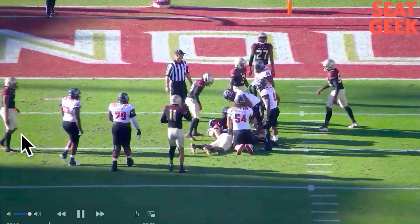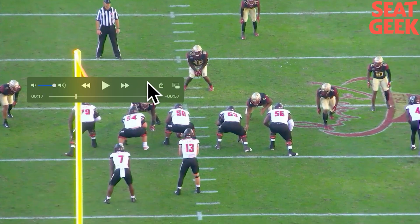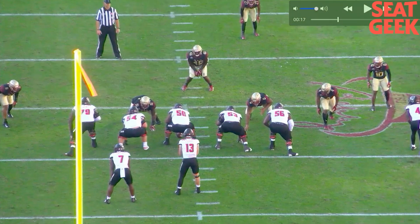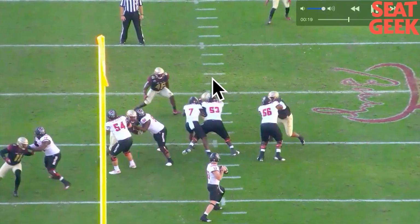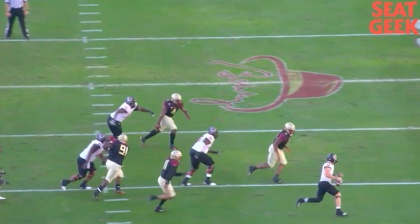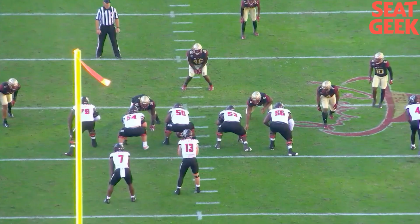Next rep. And we're going to see a lot of times Ekwonu can win initially, but Jermaine Johnson's hands work very, very well. So let's go through this one. This isn't a horrible rep for Ekwonu, but I do give the edge to Johnson.